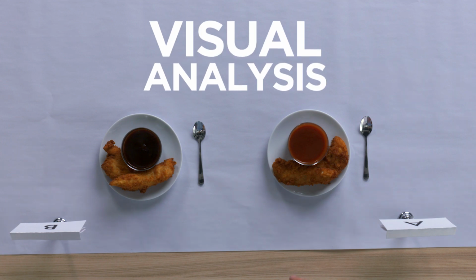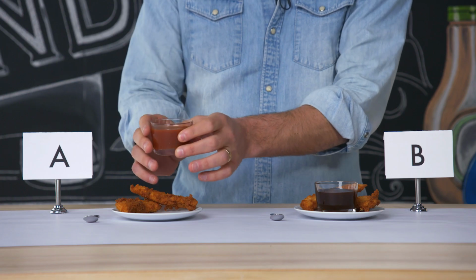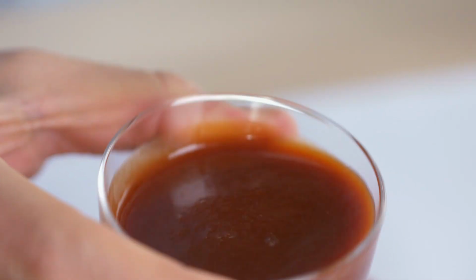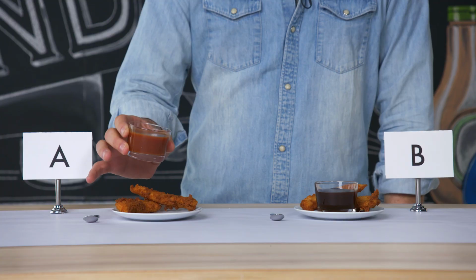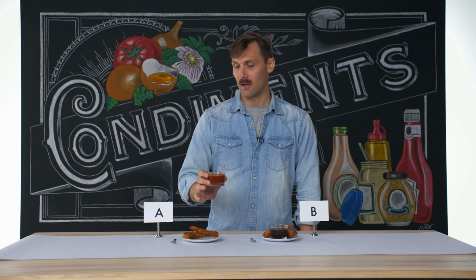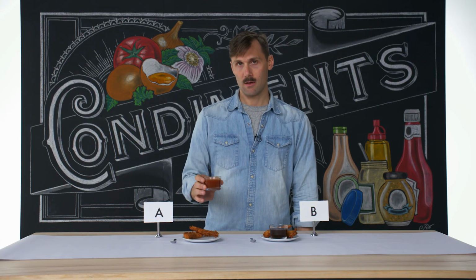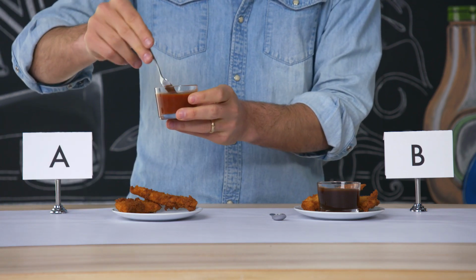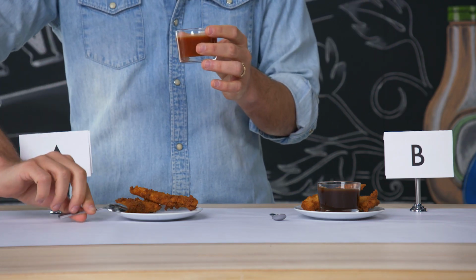So let's take a look at barbecue sauce A. If we pick this up and we look at the texture, we can see here that it's not very viscous. It's pretty watery, actually. The color is a nice deep red, and when we give it a sniff, it has a really satisfying flavor, a bit acidic, a bit sweet, and a bit smoky. But certainly barbecue sauce A doesn't really have any thickeners in it at all, and it doesn't have enough sugar content to really make it gloopy and jammy the way that B is.